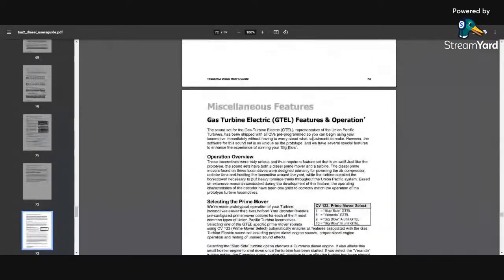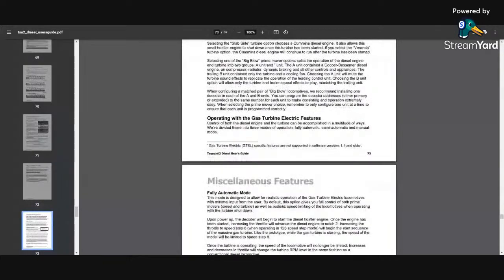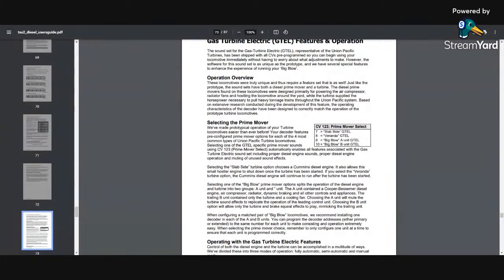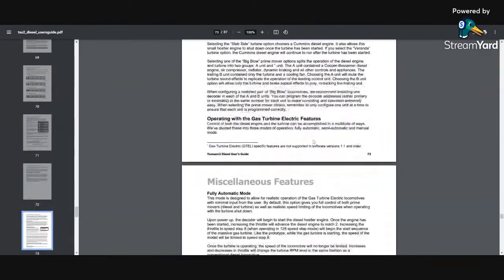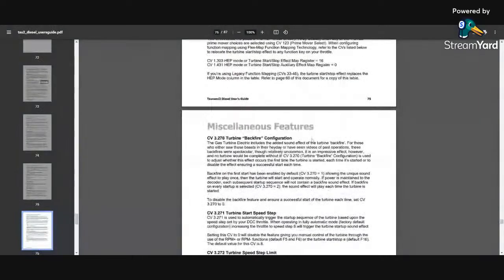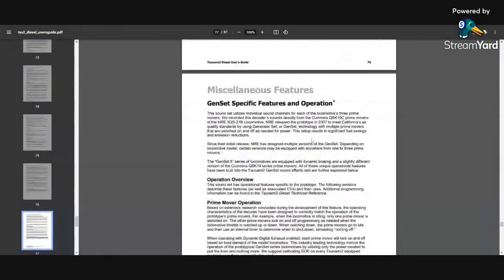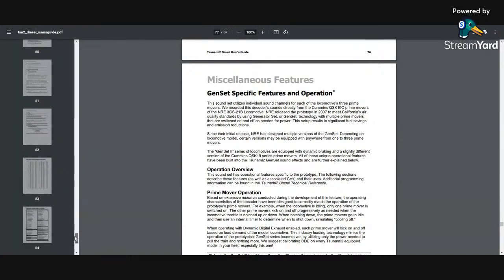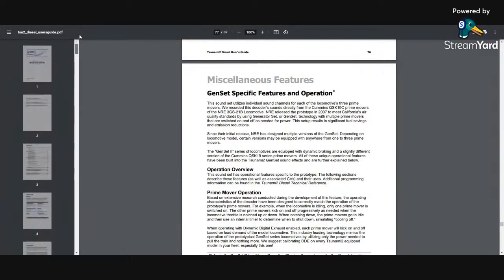Current keeper talks about that. GTEL operations. That's with your prime mover for the slab side veranda, big blows and A's and big blow B's. We won't need to deal with that. Backfire. Okay, gen sets. Yep, we are past everything that I need to go over on that. So I'm going to go ahead and close this out. Let's get back on the locomotive.